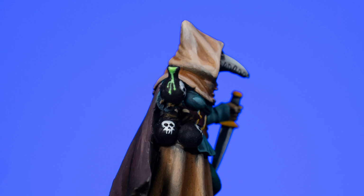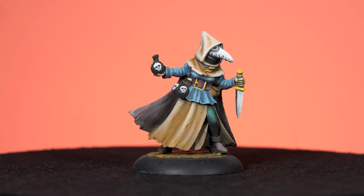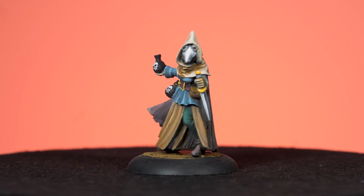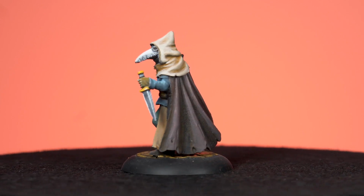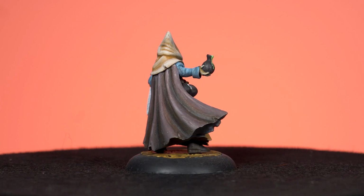I think the Reaper miniatures line is getting a little old, but some of them like this still have tons of character and hold up. And she's standing on a wooden base that I sculpted out of green stuff. Overall, I love this model, and it'll always remind me of the year 2020.